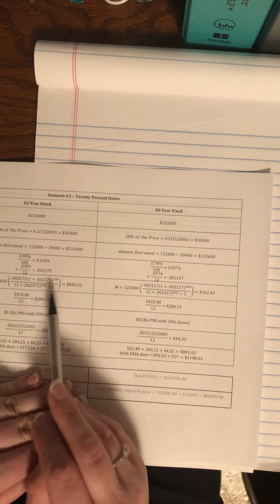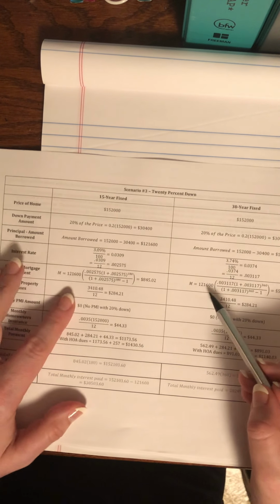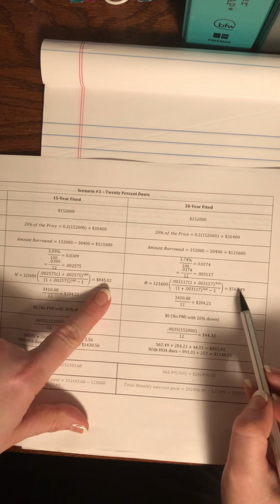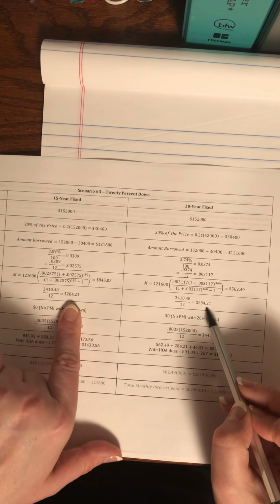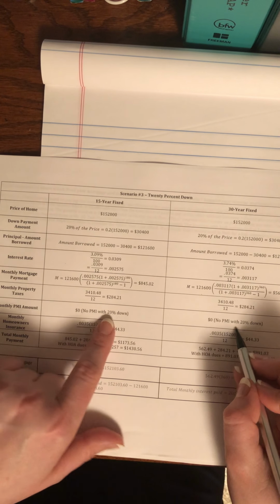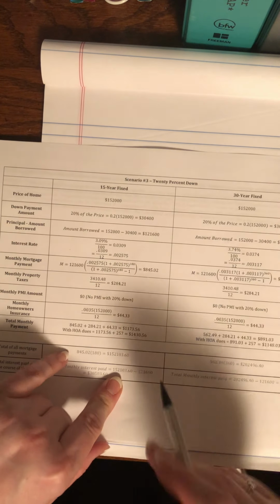So for these two scenarios, my principal again has altered. My interest rate has not. My number of payments has not, but that adjusted my totals. Now the monthly property taxes, that's still there. And yes, you do have to pay them. The PMI no longer exists because I put 20% down. Typically, that's the rule. Not always.